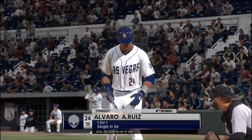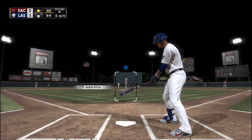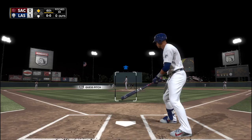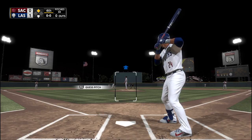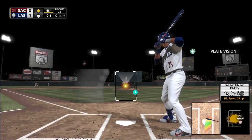Coming to the plate now, Alvaro Ruiz. He reached on a single in his first try. Here comes the first pitch. First pitch changeup, chopped foul right at the plate for the first strike.